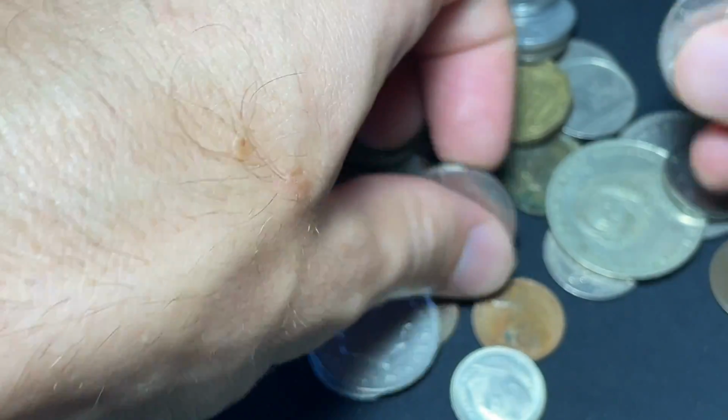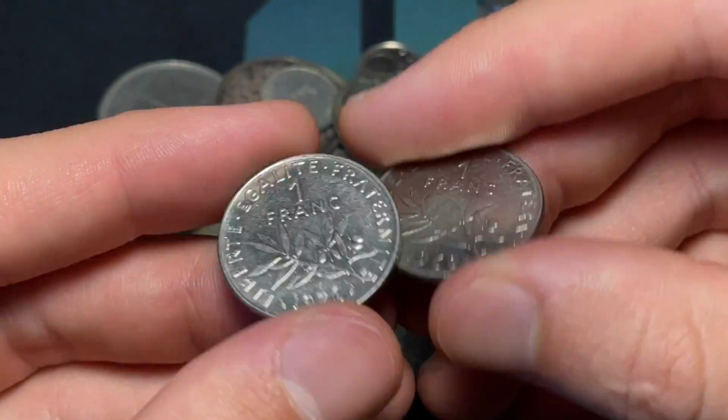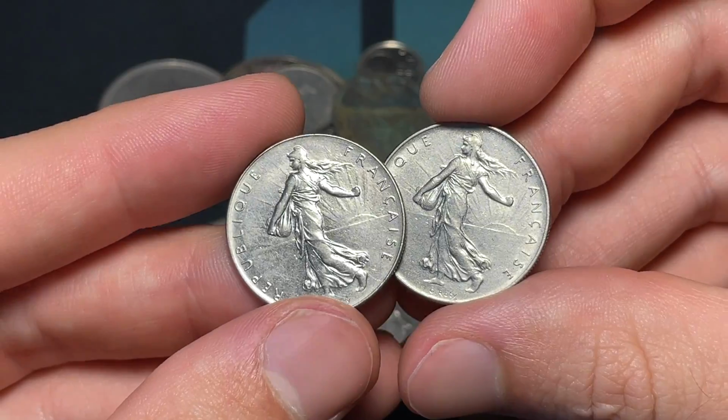After that, it looks like we've got two 1 franc coins from France, pre-decimal or pre-euro coinage.